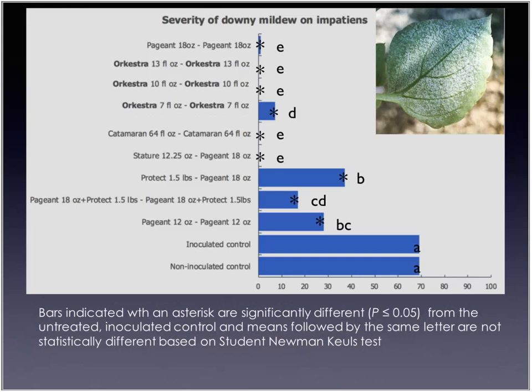And I should point out that Catamaran, that's a new one there. This comes off of a research trial, but that happens to be chlorothalonil and potassium phosphite. And so we've seen the phosphonate groups very effective, and chlorothalonil by itself can be good in a rotation program. So that combination did really well with that product. And then, of course, we've got a Stature and Pageant rotation. We've got the Protect being Mancozeb rotated with Pageant. It was interesting in that we got better control when we started with the Pageant versus the Mancozeb.